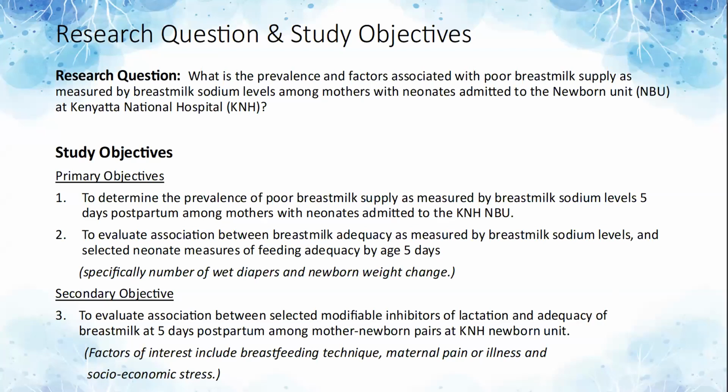My secondary objective was to evaluate the association between selected modifiable inhibitors of lactation and adequacy of breast milk at day 5 postpartum among mother-newborn pairs in the KNH newborn unit.